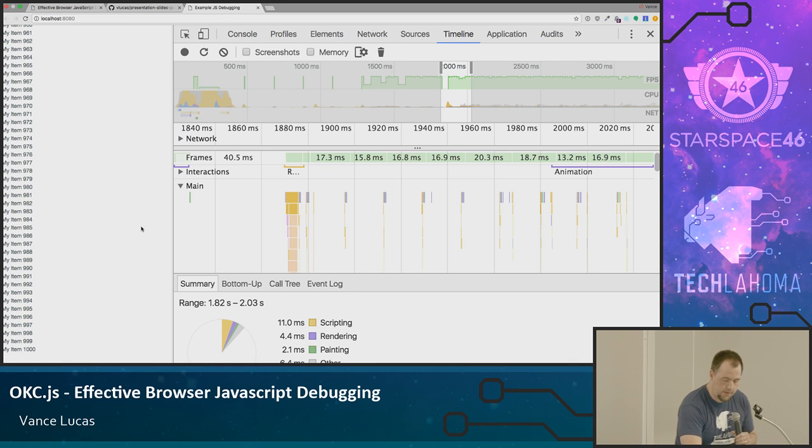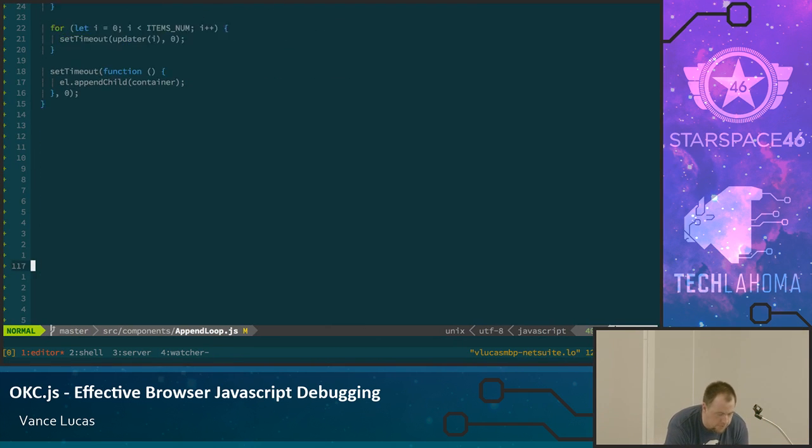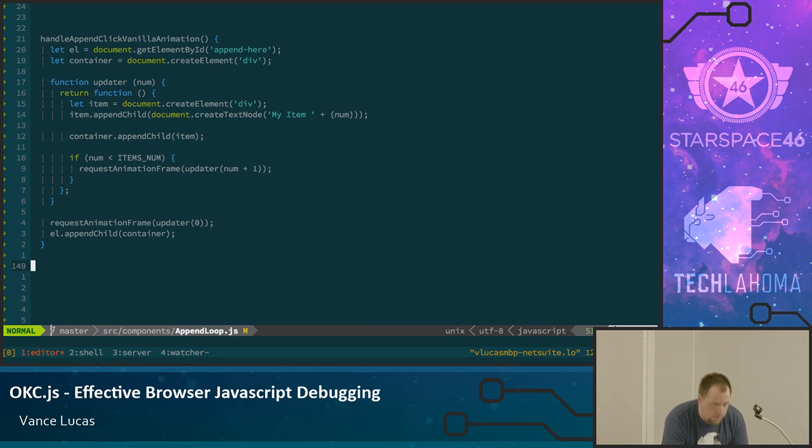So what we're doing here, I'll show you the code. I actually should show the code first. I'll do that next time. It'll be easier. We're requesting an animation frame with our updater function, and we're passing in the initial value. And then our updater function, requestAnimationFrame takes a function, so we're going to return it the function that it needs, and it's like setTimeout.